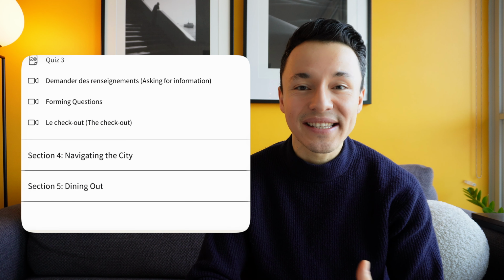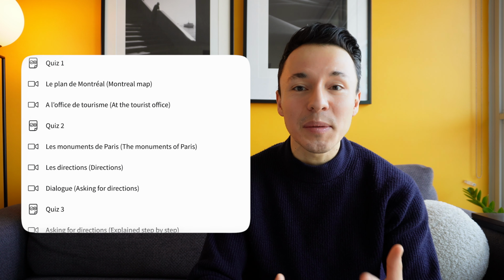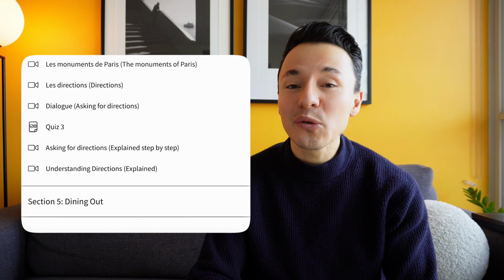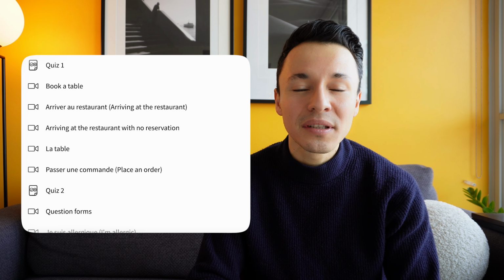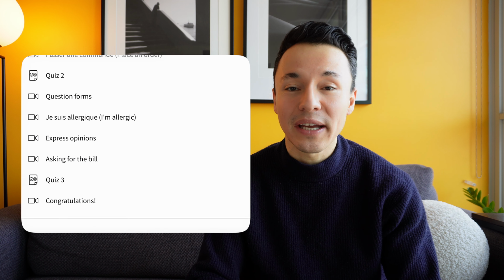Before navigating the city, you want to ask questions to locals. So here, learning important questions, right? Like asking for directions in French or how to understand the directions. And finally, lesson 5, dining out. Here you learn some useful vocabulary, you understand the menu and all that.